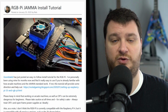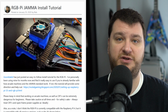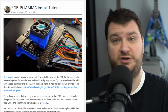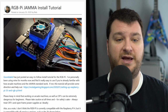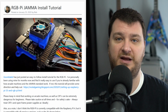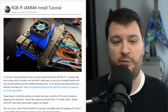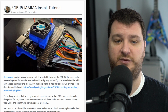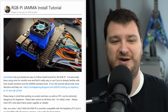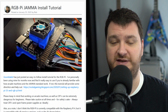Goemon just posted a tutorial on how to install the RGB-Pi JAMMA, which is a device that allows you to interface a Raspberry Pi 3B or earlier into a JAMMA interface on an arcade machine. And the tutorial is pretty good. The only difference that I did is I don't have a fan on mine, because I have a very well ventilated mini arcade machine that I'm using it in. But to be honest, I'd probably recommend following this exact guide just to be safe. You don't want to burn anything out just because you cheap out on a fan and a 3D printed part. But overall, I'm very happy with this thing.